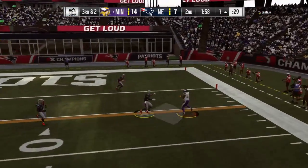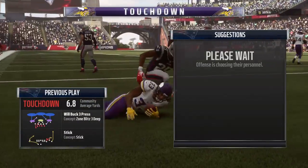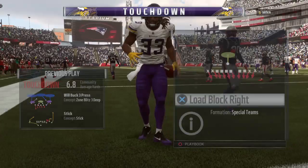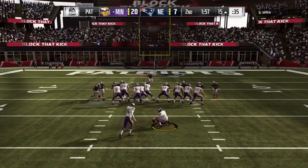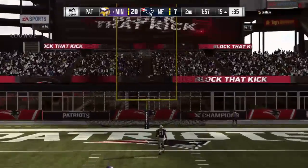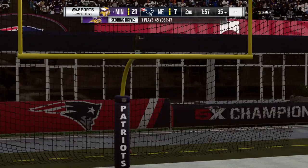Cousins on 3rd and 2. And he finds Cousins. Wow. Into the end zone. Touchdown, Minnesota. A great play there. On his way to a monster game, 3 first-half touchdowns. And the Vikings find a way to stretch their lead.